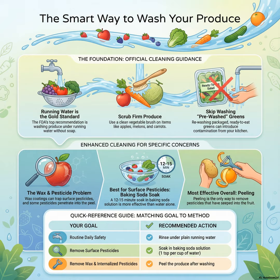Ah, good point. Now, what about leafy greens? Lettuce, spinach, kale. The focus here totally shifts, right? It's less about pesticides and more about germs. Absolutely. E. coli and salmonella. Leafy greens are tough because they have such a large textured surface area. The best method is to rinse individual leaves under cool, high-flow running water. High flow. So really turn the tap up. You got it.